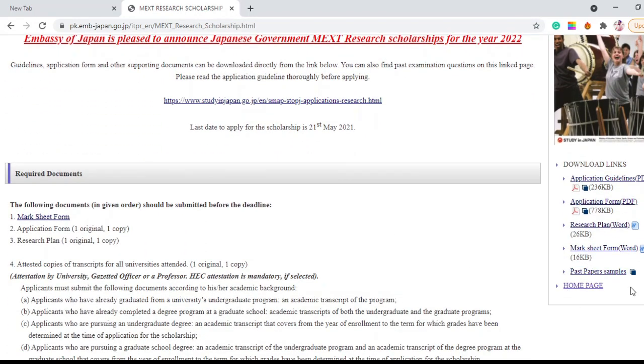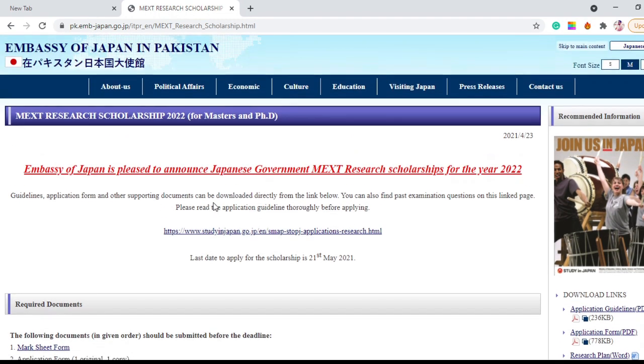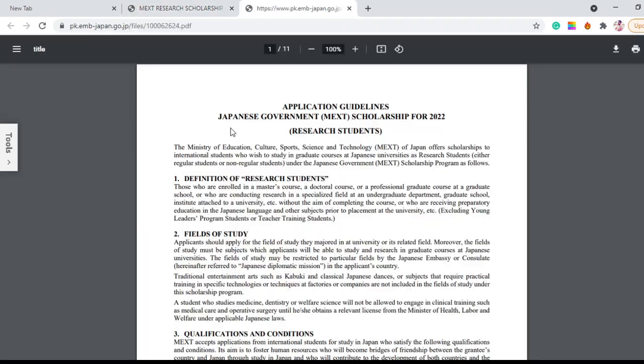Here, if you can follow my mouse cursor, you can see the past paper samples and the mark sheet, and also the mark sheet form that you are supposed to fill, and the research plan Word file, you can have an idea from that. And this is the application form that you are supposed to fill, and this is the application guideline that you are supposed to follow to fill this application form. And let's have a look at this application guideline.